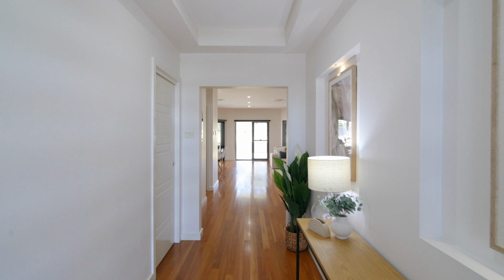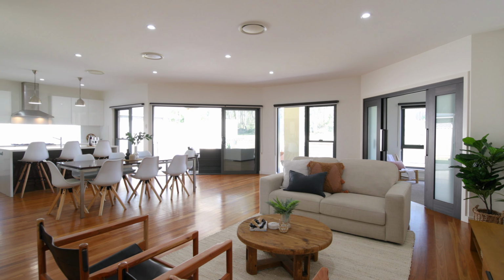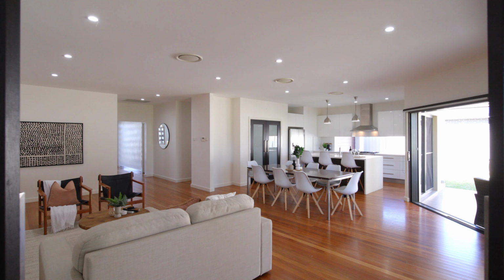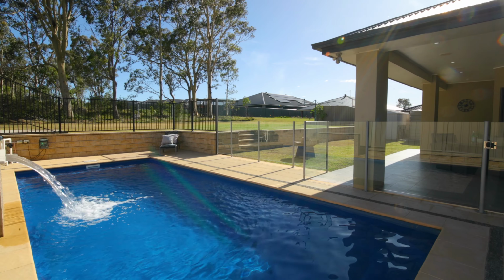Upon entry, you'll be immediately impressed with the soaring 9-foot ceilings, ducted air conditioning, polished black butt floors, and spacious floor plan. The centrepiece of the home is the huge family room and kitchen, which flows out to the alfresco area and sparkling in-ground pool. Backing onto reserve, you have the ideal backdrop and the extra space that the kids are going to love.